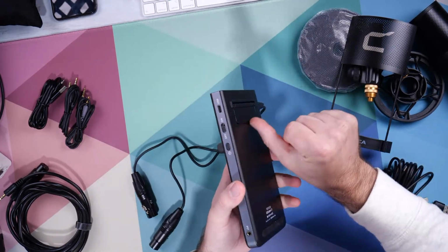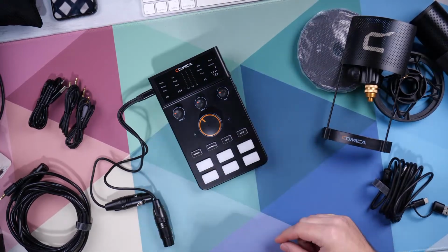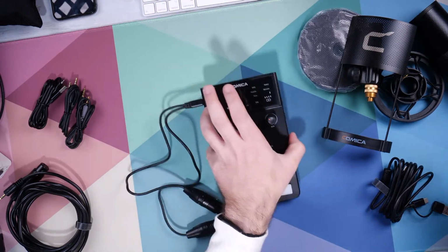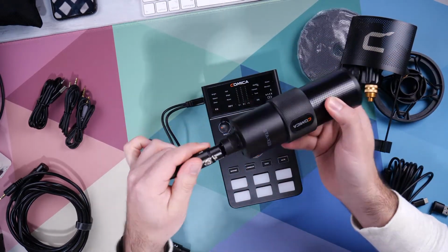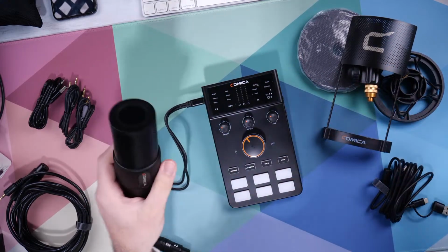It's got this little flip out thing, so I don't need to make a stand for it. So it tilts it up at the right angle. And then we've got the XLR cable. So it looks like for this demo, I'm going to plug this in directly, but obviously it's an XLR cable, so you would probably want it on a longer cable.